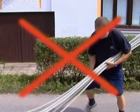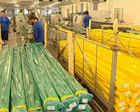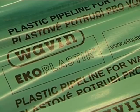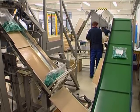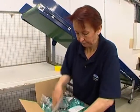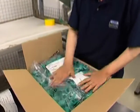Components are packed in a protective wrapping that should not be removed until they are ready to be used. Contaminated components are undesirable and dangerous. The wrappings are made from polythene and are recyclable.